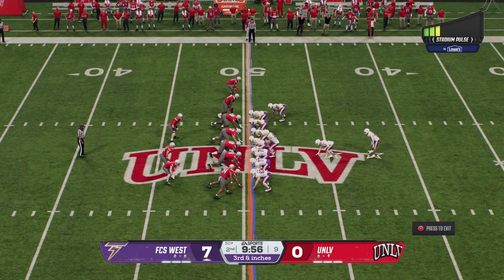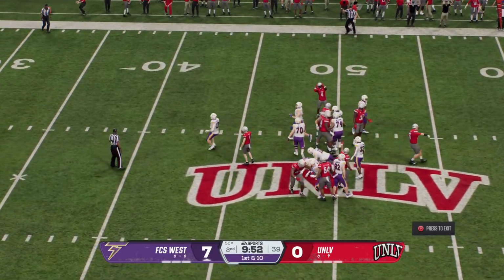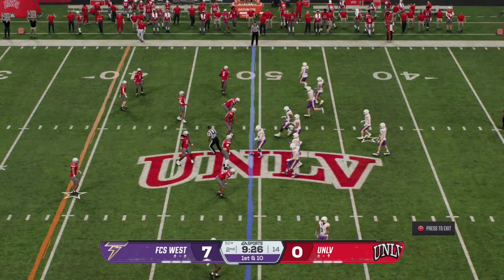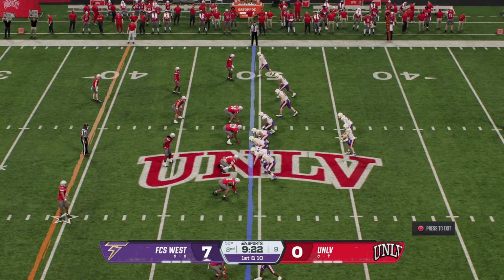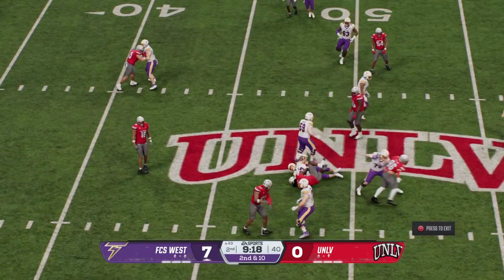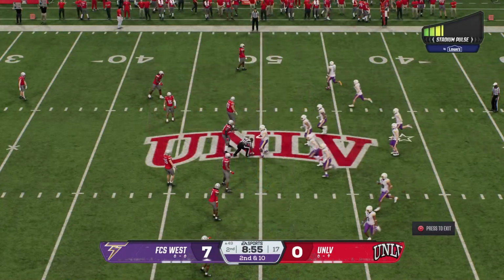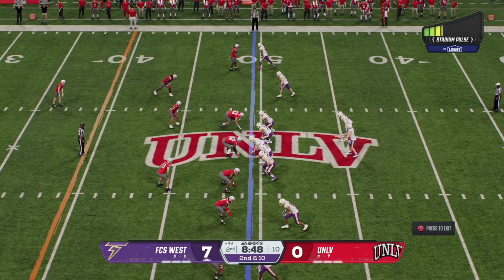An array of possibilities here. Surging forward on the sneak. Dragged down, but they'll move the sticks for a first down. The Titans come to the line with a new set of downs. They'll try the run. And this one will be stopped for no gain. Got stuffed on first down. It's 2nd and 10.